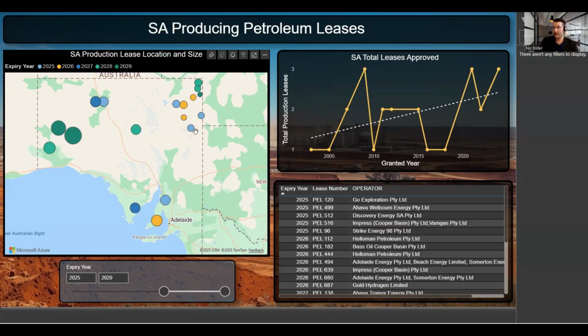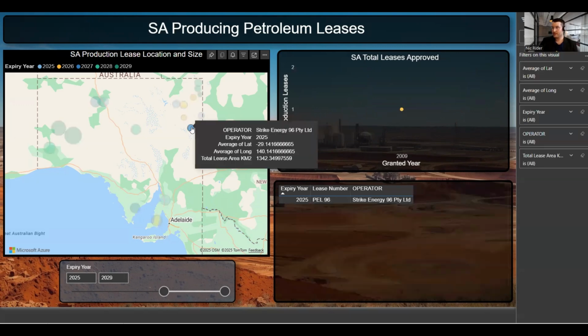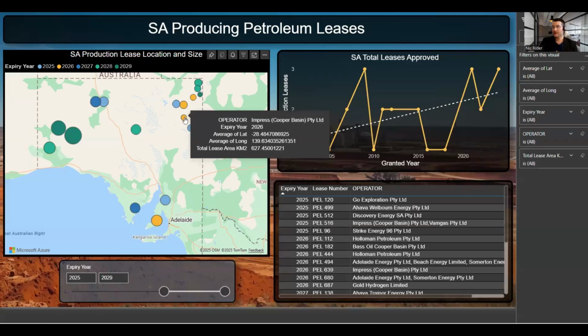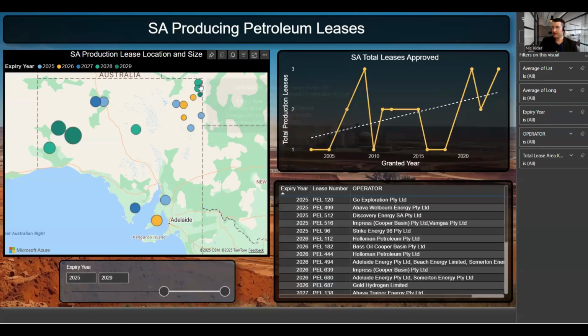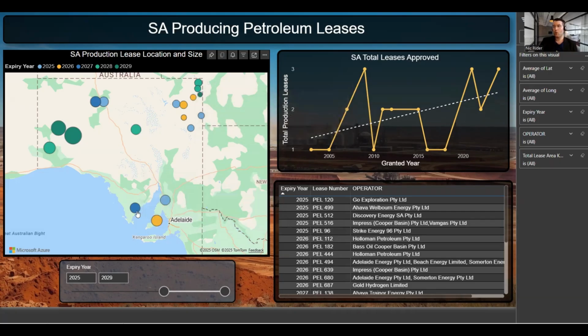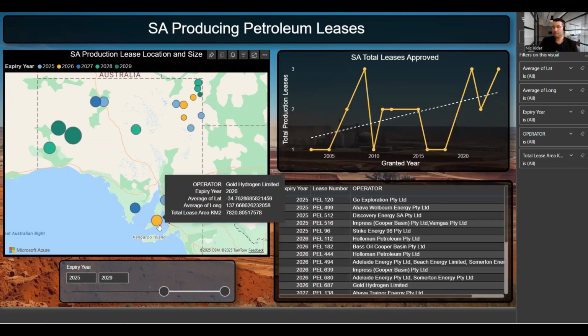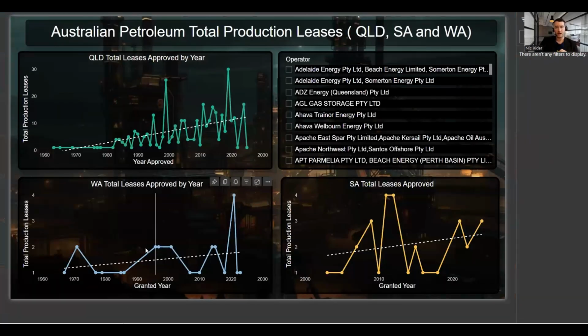If I want to look at these leases here, I can quickly show you that Strike Energy is expiring 25 here, and so forth. If I want to see what that is, I can see PEL 96. Go in here, 26, and so I could just go through this, have a bit of a look here and go, okay, what's expiring here? I've got my filter on 25 to 29, and I'm just having a look through the Cooper Basin. These are all the producing leases here, and these are the operators that own these particular leases. So this is a really good way for me to pinpoint what leases are expiring in the South Australian market. Okay, so moving on next to Western Australia.